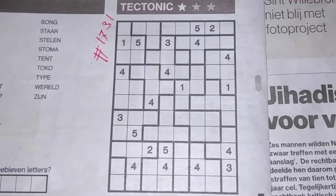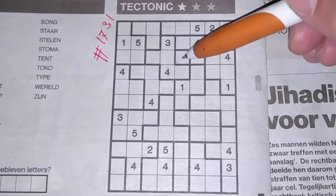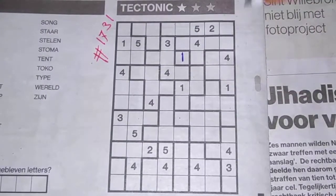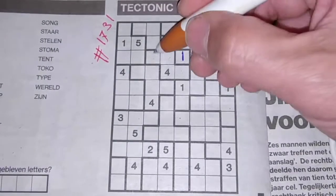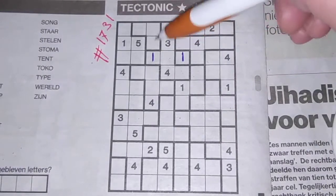And the first question is, can we see here the single box? I see here the single box. The single box is always a 1. That means these two boxes surrounding the 1 cannot be a 1, so one box left for the 1 should be there. Triple box, 1, 2, and 3.